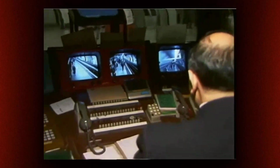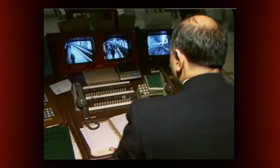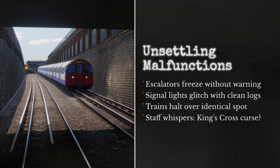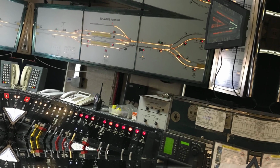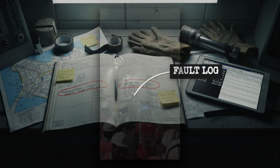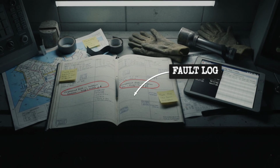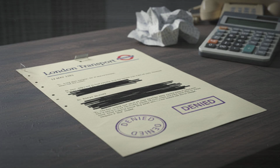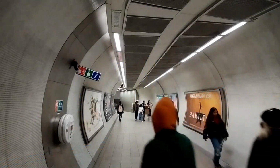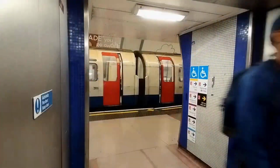In the years that followed, equipment above the filled pit began to fail without warning. Escalators jammed for no reason, signal systems glitched, and trains stalled briefly over the same stretch of track. Malfunctions that defied easy explanation. Passengers sometimes reported a cold, unnatural breeze at the platform's edge, even when every door and vent was closed. Maintenance logs still flagged the area for unexplained faults. Officially, the pit never existed, but the chilling legacy remains, etched into the routines and rumors of King's Cross. Proof that sometimes the deepest mysteries are carved in concrete, not in legend.